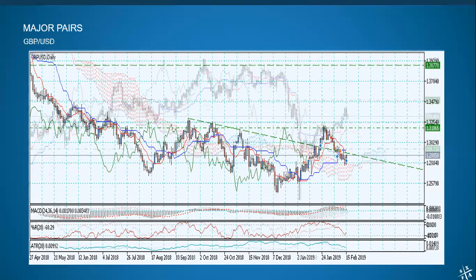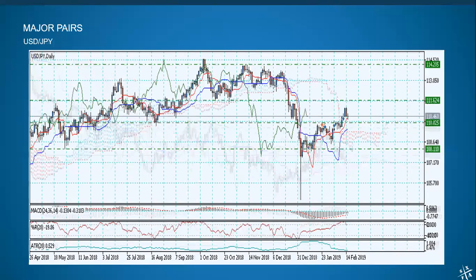USDJPY, another one we exited last week. I think at break even, we had a very sharp retrace towards the end of the week that wiped out all of the gains. So we didn't lose anything on it, didn't win anything. The trend is still bullish, and this is another one that I'm going to keep a close eye on as the week kicks off.